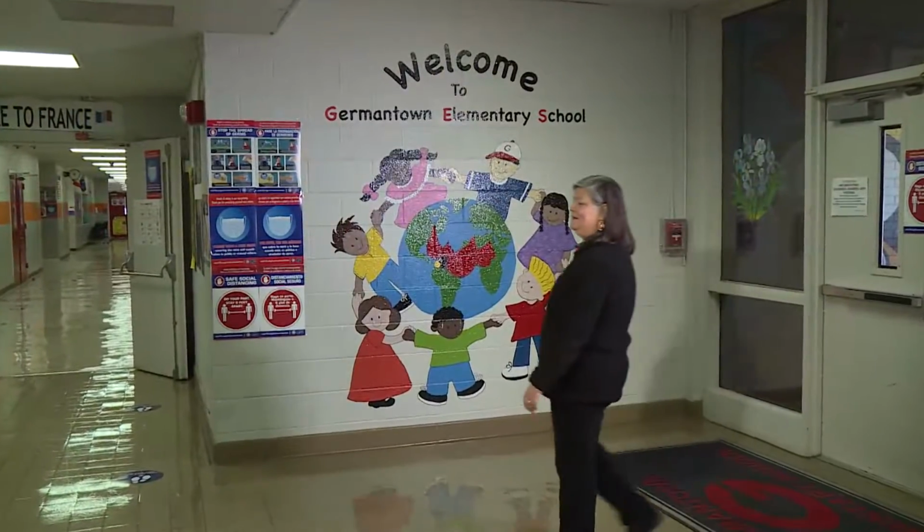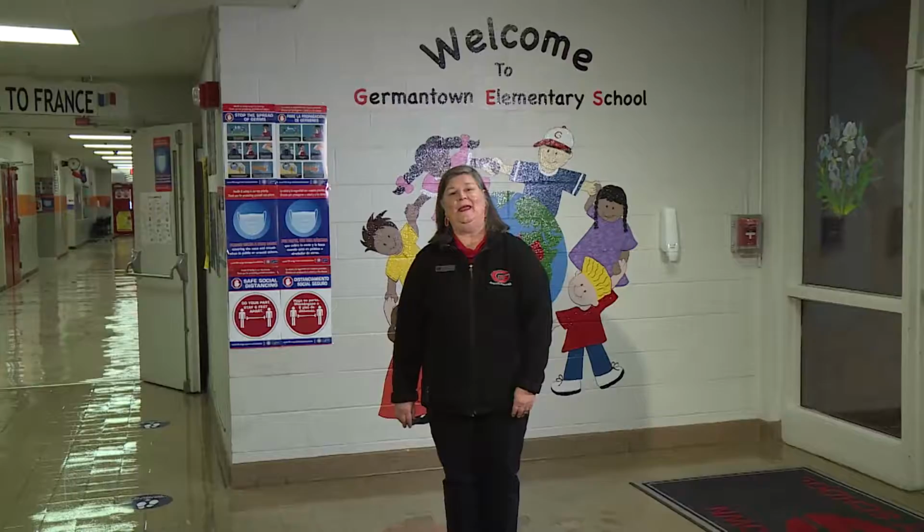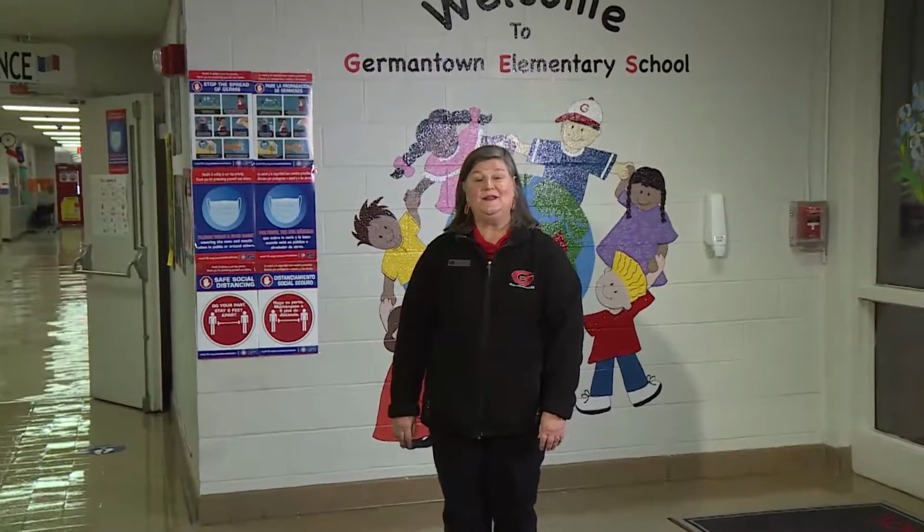Once inside the building, you will find 4 main hallways. Those hallways house our 2nd through 5th graders. In between those hallways, you're going to find our cafeteria, our library, our gym, and some additional classrooms for our art teachers, our CLU teachers, and our special support teachers. In addition, you're going to find our main offices for our administrators. Let me introduce them to you now.